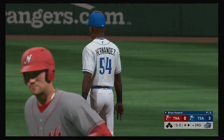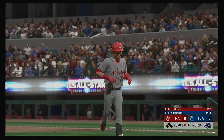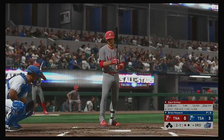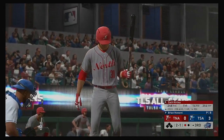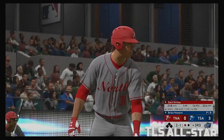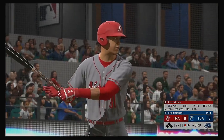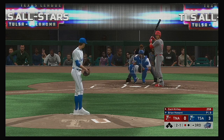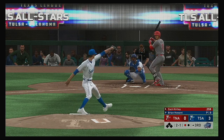Batting ninth, the first baseman, Zach Kirtley. At the plate, Zach Kirtley. Now the 2-1 pitch.